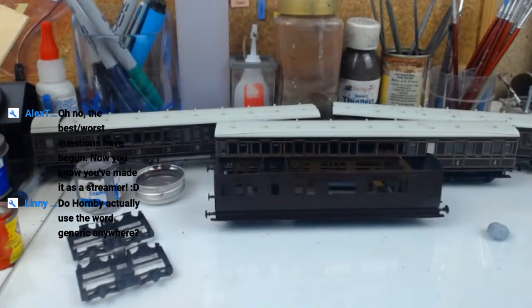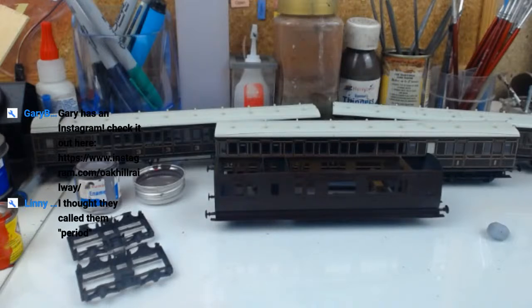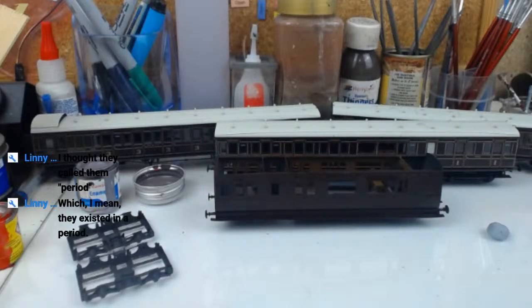That's true. Do Hornby actually use the word generic anywhere? Yes, in their video announcing them they used the word generic. Other than that, I've not seen it. And I thought that was quite clever of them to not use it until seeing that video. I thought they called them period. All written material, they call them period. But in Simon Kohler's video, I'm sure it was Simon that did the video, he calls them generic. And that is their fault.